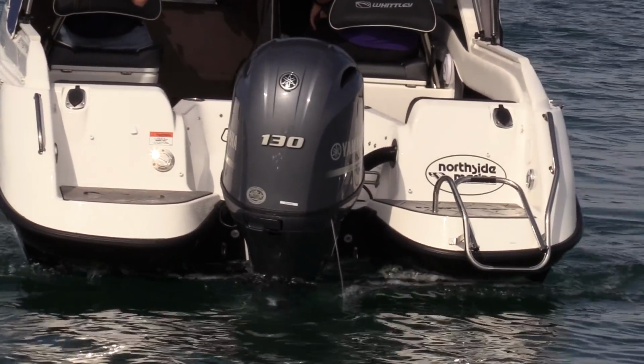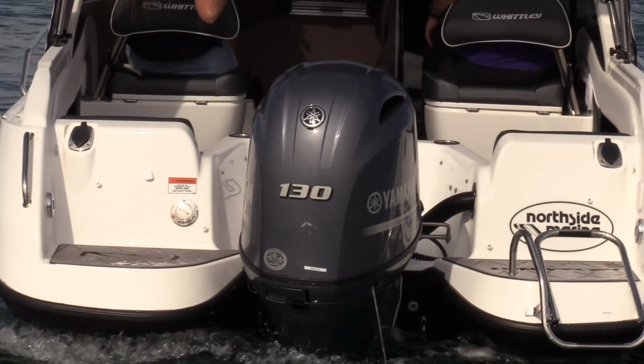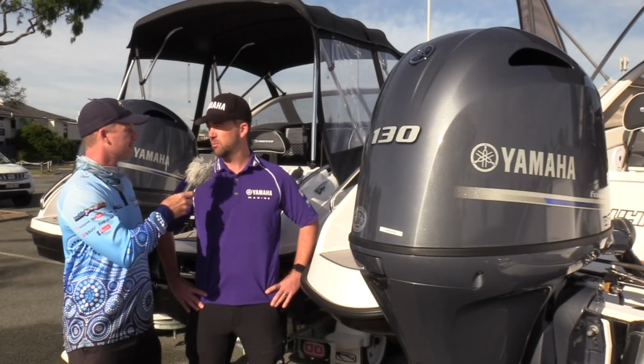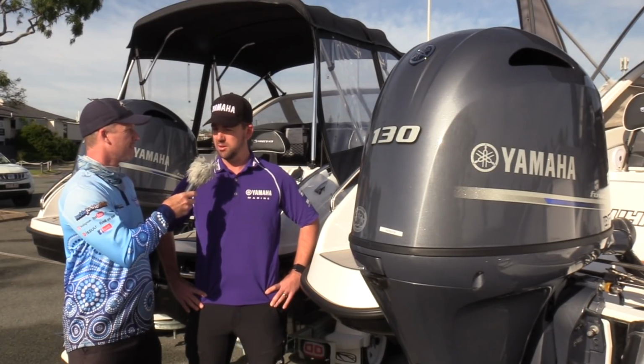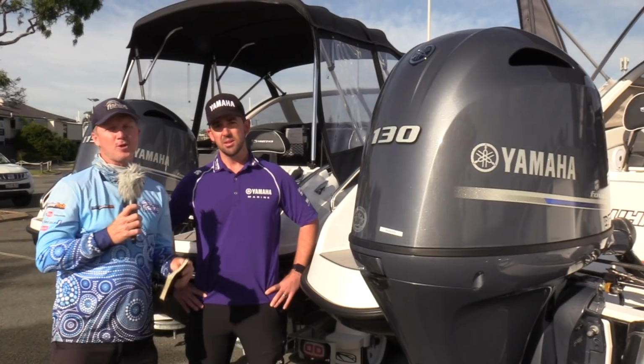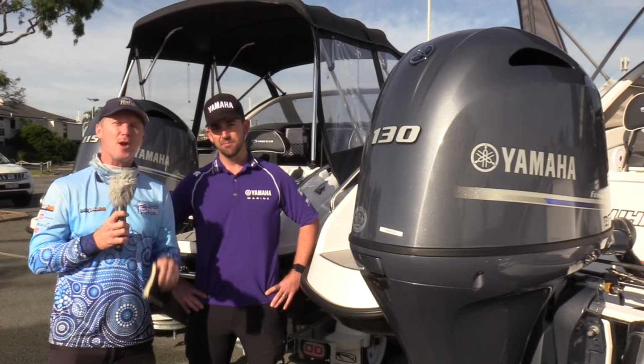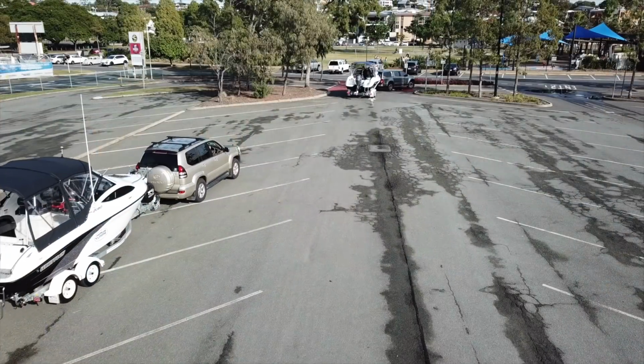Yeah, correct. And while the spec sheet will look the same, please speak to your local Yamaha dealer and they'll be able to point you down the right track and make sure that you've got the right engine fitted to the boat that you're going to buy. Well, the guys at Northside Marine reckon that these are the right motors for these boats. Let's get them out on the water and do some of our own performance statistics.